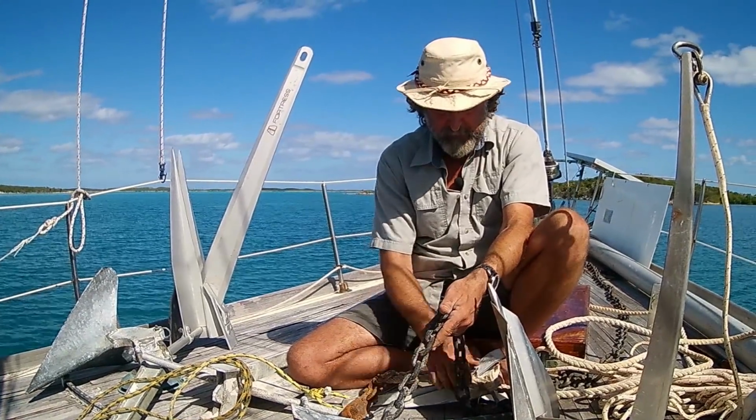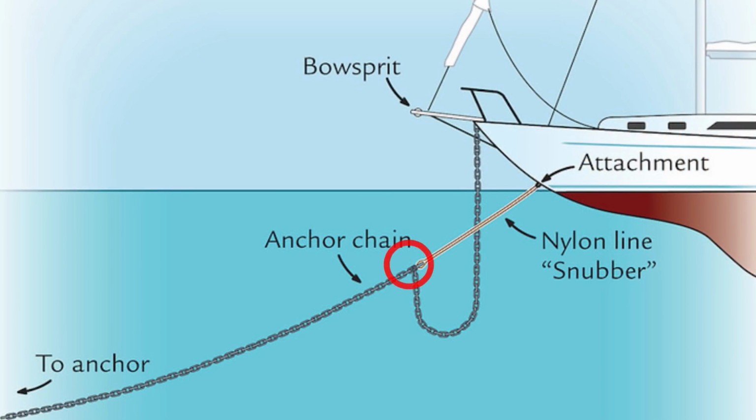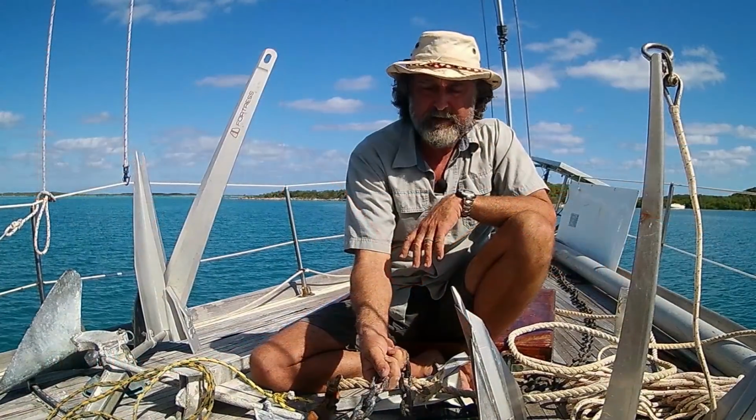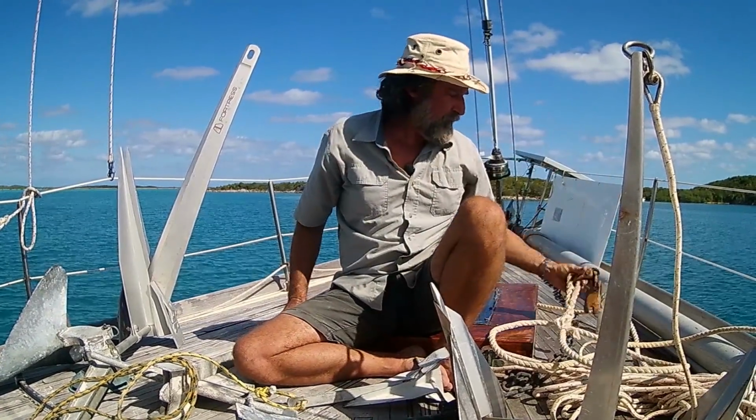And the next best way is to simply tie a clove hitch and an extra hitch around the chain. That's a little bit of a problem to untie sometimes, but it's a great way to connect. They never slip. Now let's talk about anchors. That's what we're here for.